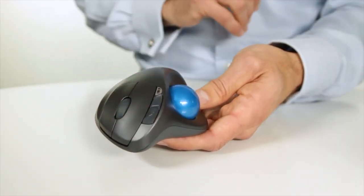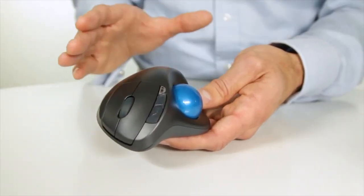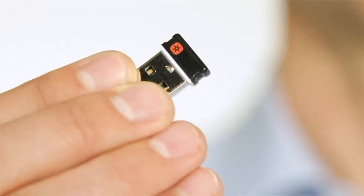We have taken the proven contours we had on the TrackMan products and made little tweaks to make a great product even better. One of the things we did to truly unleash the trackball is to include our tiny unifying receiver. With this amazing little receiver, you get a really strong, smooth connection that feels as good as a cable, yet gives you the freedom to have the product anywhere you want, and now with the range of up to about 10 meters away.